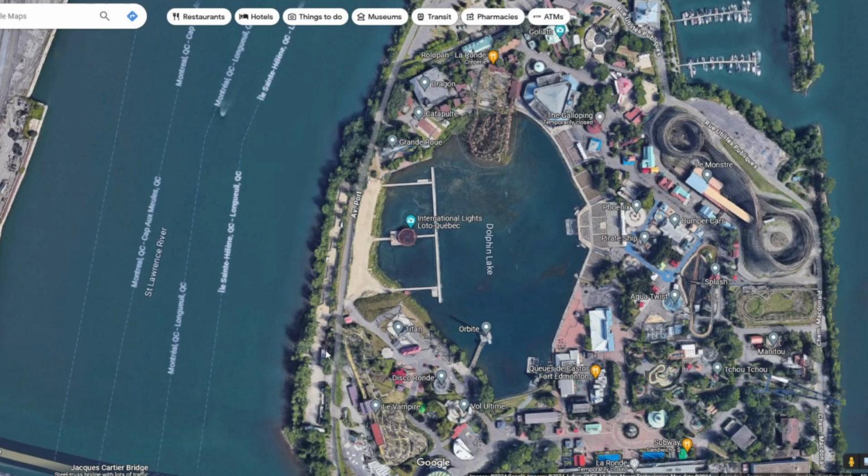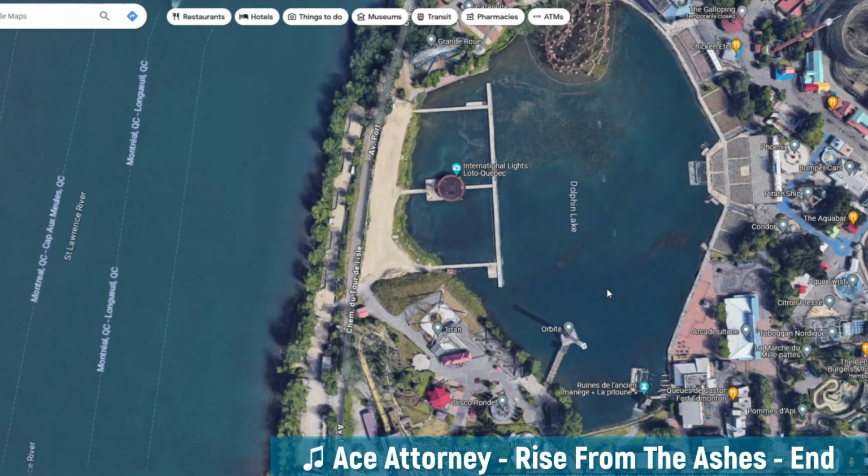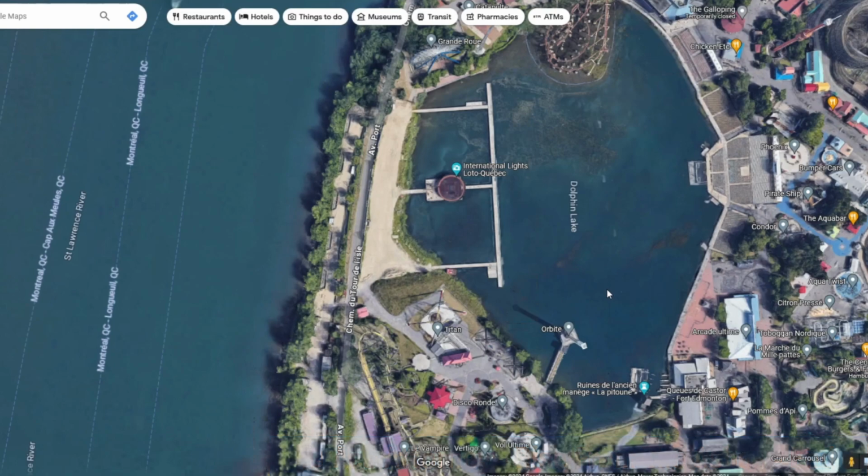And also there's a road back here. And it would be a bit weird having a path back here without anything on it. But also because you need it for International Lights, you can't really put any attractions or any shops back here. But anyways, that's La Ronde. Not a lot different. A lot of this was more just kind of my ramblings about the park.